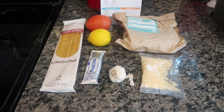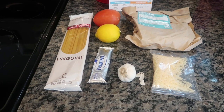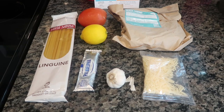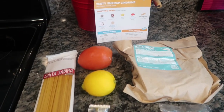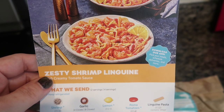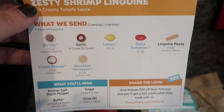Now, minimal ingredients seems to be the theme for every plate, and whenever they have a shrimp dish offered as their meals for the week, I jump on it because I can't really have fish meals often. So here I have a zesty shrimp linguine, and it wasn't really spicy as it was more this really creamy tomato sauce over pasta with shrimp.